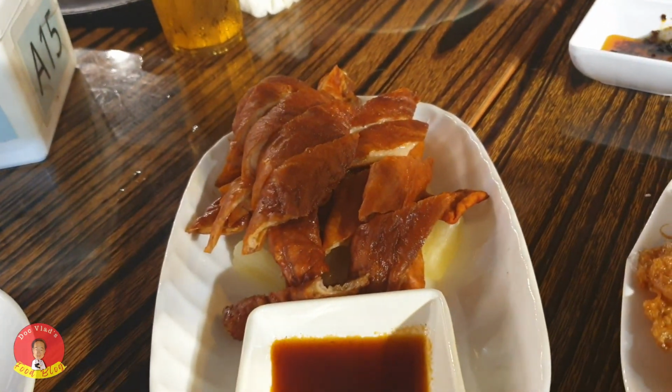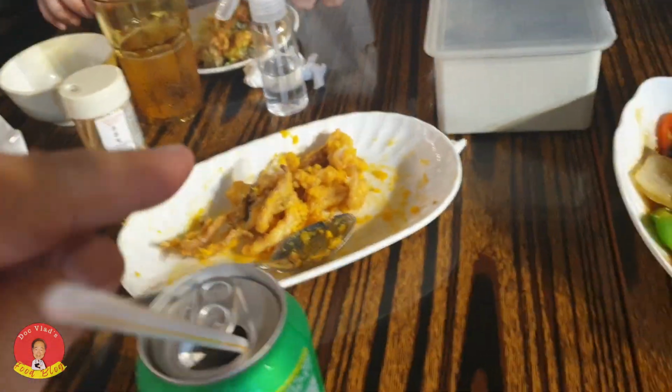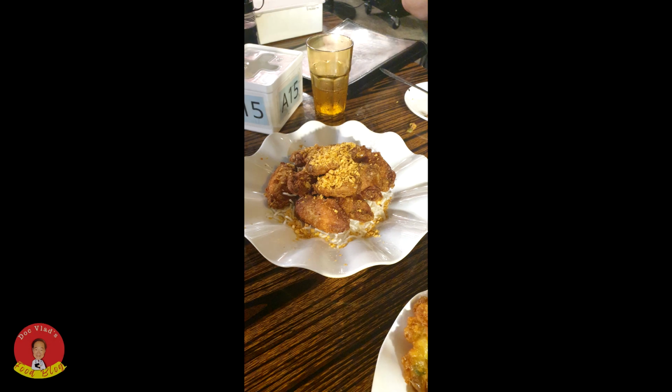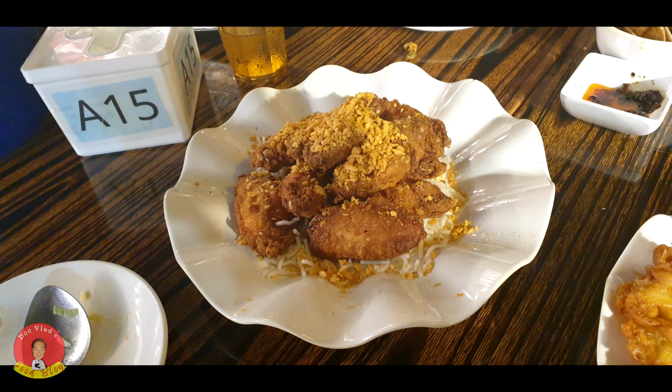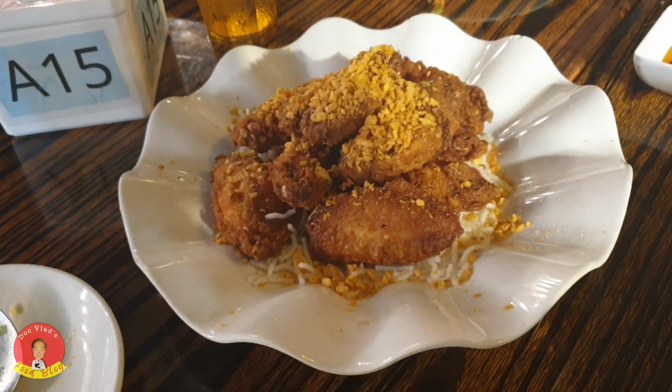Fried pork intestines. There's the oyster cake, salted egg squid, and the clams, and fried rice. These are the chicken wings.